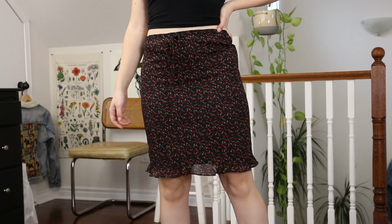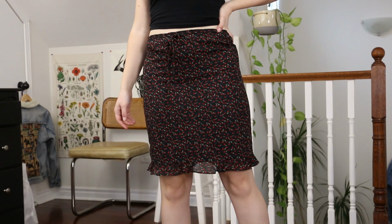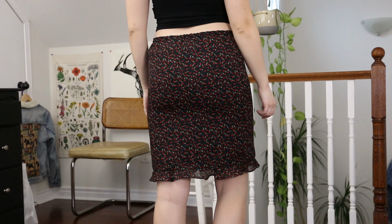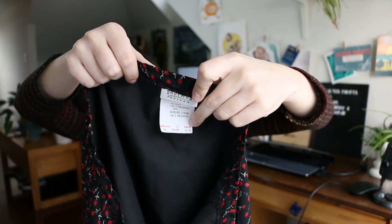We've got this adorable little rose print throughout, a little drawstring at the front, and a bit of a ruffled hem. It was mostly the print that really caught my eye on this one. I almost did not come home with it, but at the end of the day, even though it's the dead of winter, I thought this was a good item to pick up. It is from the brand Bramer, and of course, a vintage made in Canada. I'm pretty sure this was the more expensive skirt at $6.99, but something about this print I just couldn't resist.